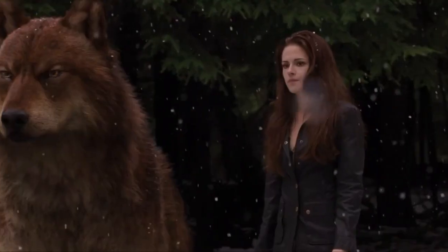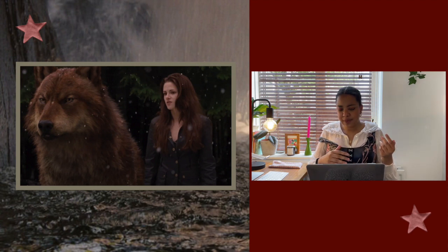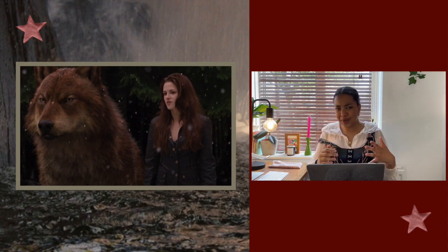I feel like they've aged up Bella's style so much. She's supposed to be 18. Why have they dressed her like a mum? I don't like it. I hate it. How did we get here? Because how did we get here?